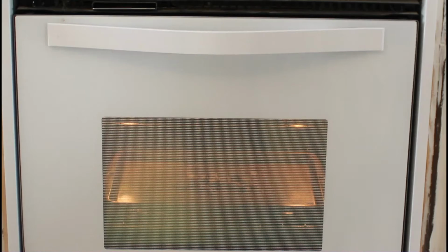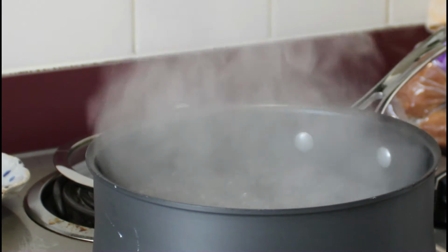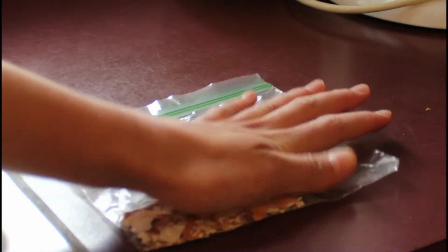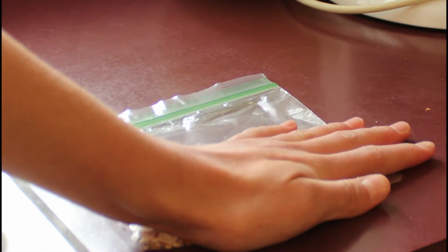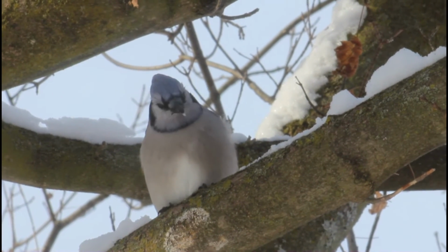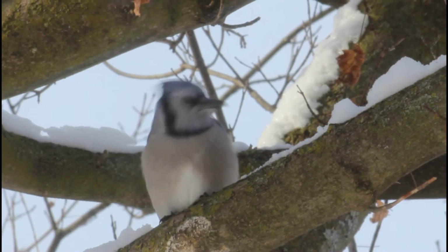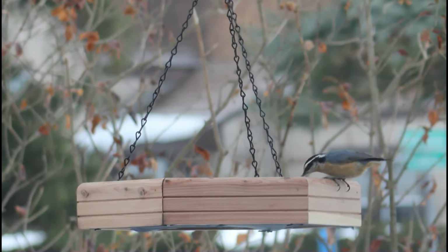Another way to cook them is boiling them in water for 10 minutes. Both ways work just fine. After the eggshells are nice and sterilized, you can take them out and crush them up into small pieces. The exact size you want them at depends on the size of the bird. For example, blue jays will take nearly half an eggshell, whereas smaller birds can't take a huge piece.